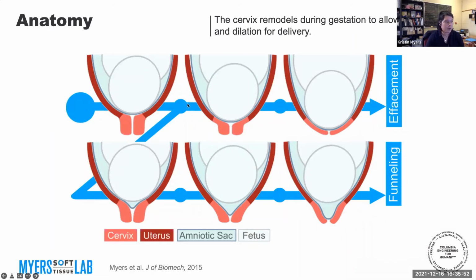For some women, this process goes awry and we're left with cervical funneling. The fetal membranes fall into the inner canal, and they can see this in the ultrasound, like I showed you. This is a funnel where it goes into a V and a U shape. This funnel can happen for 2 reasons. One, the cervix is too soft too soon, or two, the fetal membranes have somehow become detached from the uterine wall and they fall, and there's just too much load on the cervix. I believe it's a combination of both.